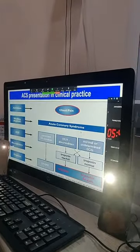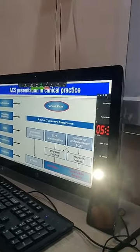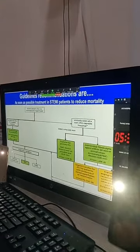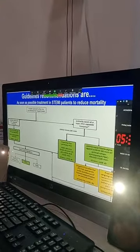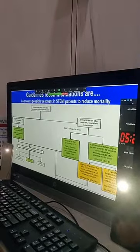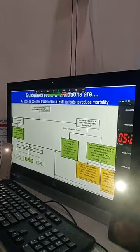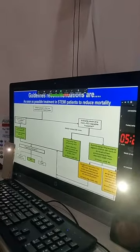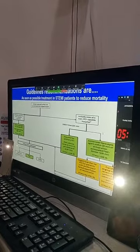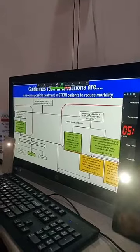Coming to the ACS presentation: chest pain, acute coronary syndrome, persistent pain, STEMI, and non-STEMI. We all know this. We all know that if the patient goes to the cath lab in a PCI-capable hospital, that is fine. If the patient is initially at a non-PCI hospital and can still be shifted within 2 hours, we would like to shift to the PCI hospital. This is the guideline. If we feel that the patient will not be shifted in 2 hours, then of course it is better to thrombolyse the patient.